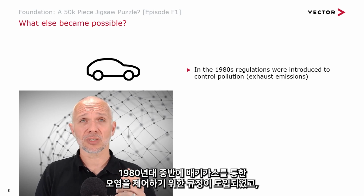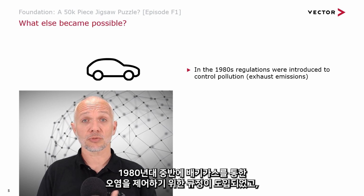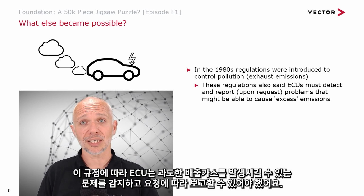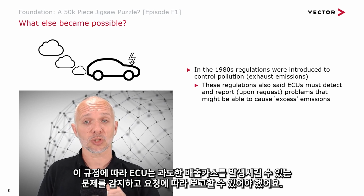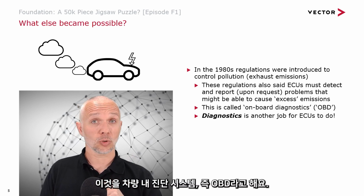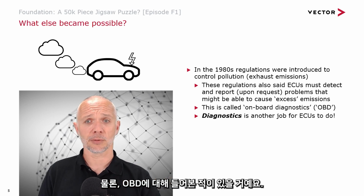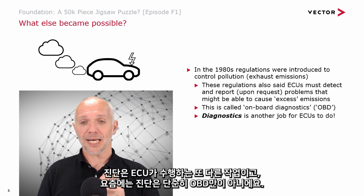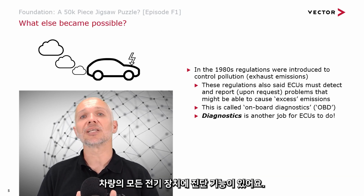Well, in the late 1980s, mid-80s, regulations were introduced to control pollution through exhaust emissions. And these regulations also said that ECUs must be able to detect and report, upon request, faults that might be able to cause excessive emissions. This is called onboard diagnostics, or OBD for short. You may have heard of OBD before. Diagnostics, of course, is another job for ECUs to do. And diagnostics is more than just OBD nowadays. We have diagnostics for everything that's electrical in the vehicle.